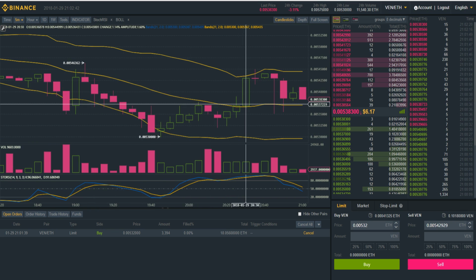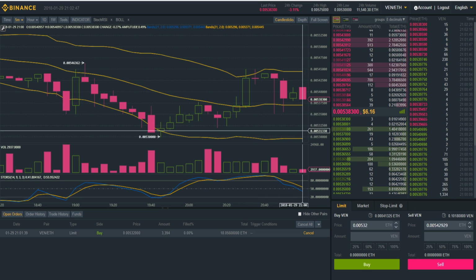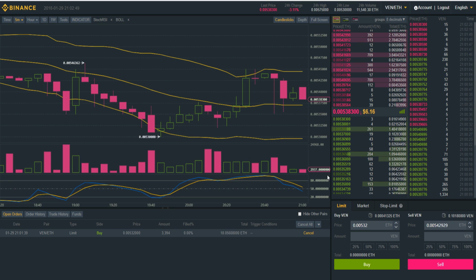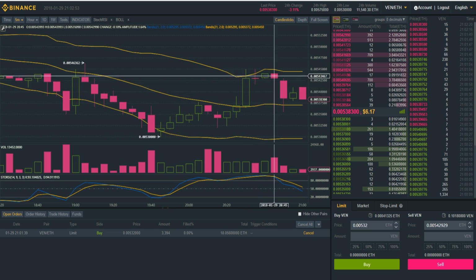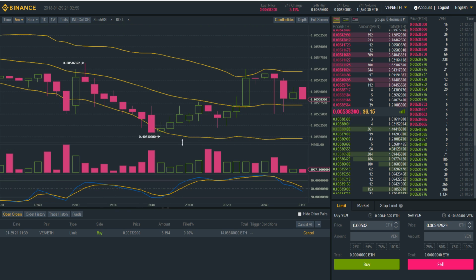I'd probably sell around the support line of 5.4 and hope for the best up here around the 620 mark and make 10 cents per and turn a quick $340 profit probably. That's what we're going for. And that's 3% almost on our investment, on our 12 Ethereum start.